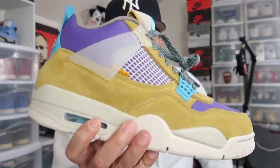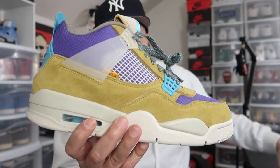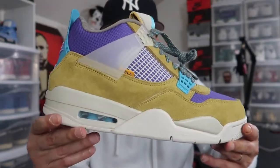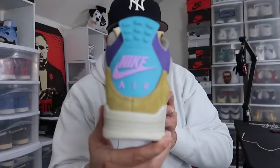So yeah, man, comment down below and let me know how you feel about these. Is this a shoe that you would rock? Or is this a shoe that you would just be like, nah, I'm gonna move on, I'm good on those. Let me know, man, let me know.